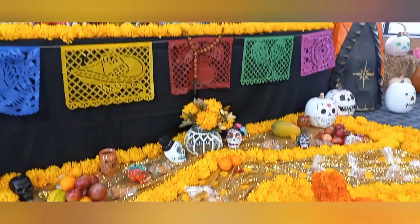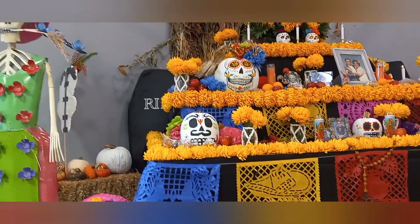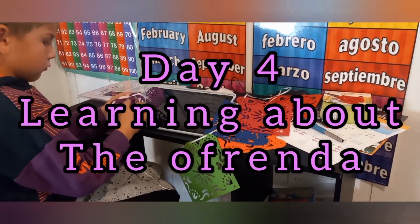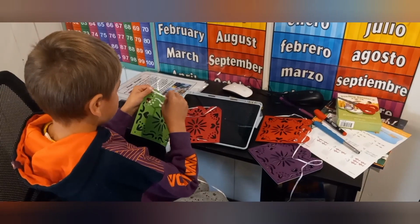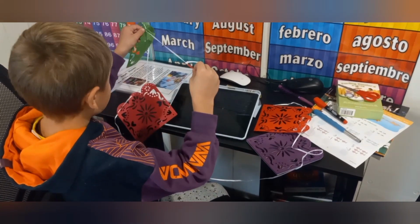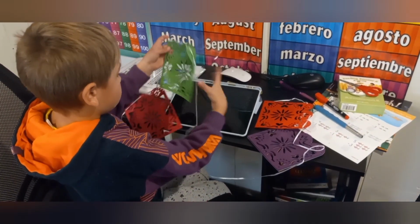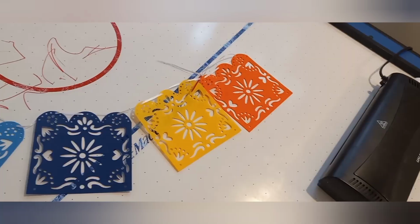This is what an ofrenda looks like. I purchased a few craft items from Oriental Trading, and here we have Liam making his own ofrenda banner. I will also make sure I link everything from Oriental Trading that I purchased.